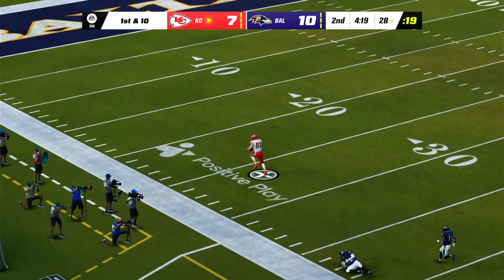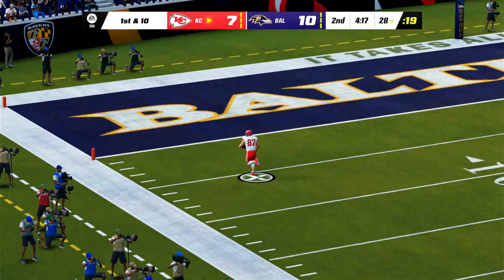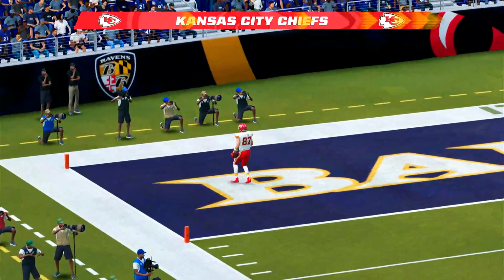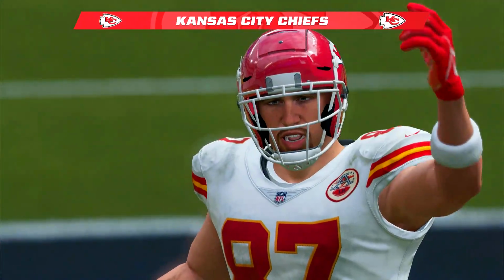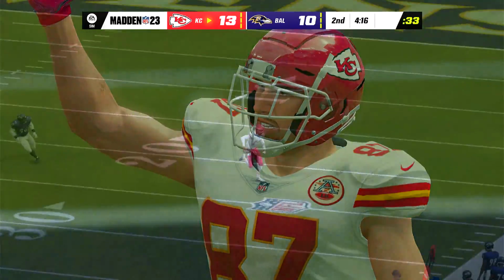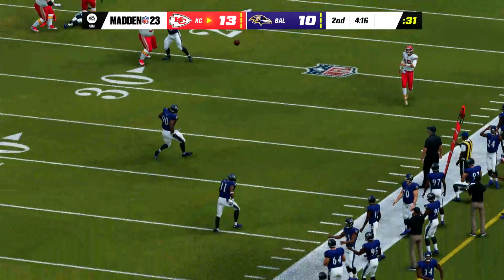He's got a man, complete. Travis Kelce, and all the way in for a Kansas City touchdown. Travis Kelce, 72 yards. And the Chiefs have moved out in front.